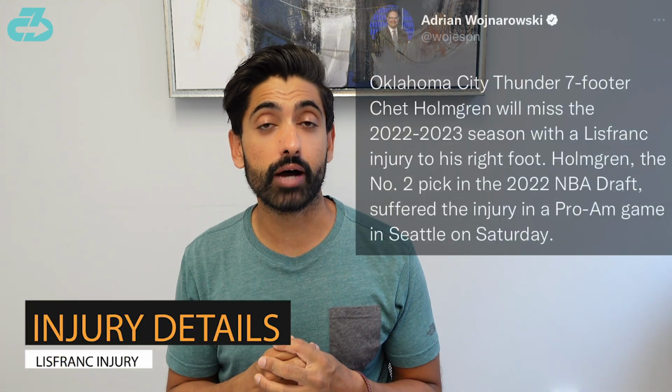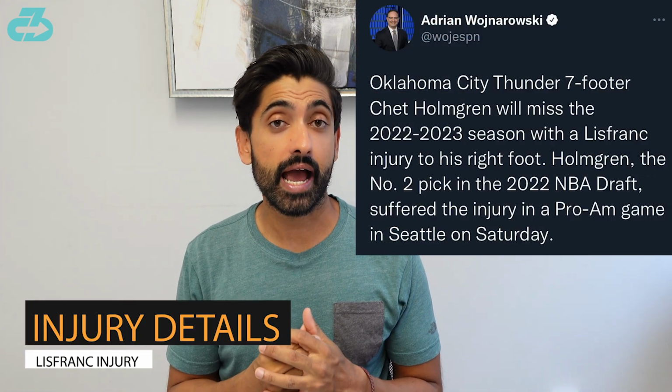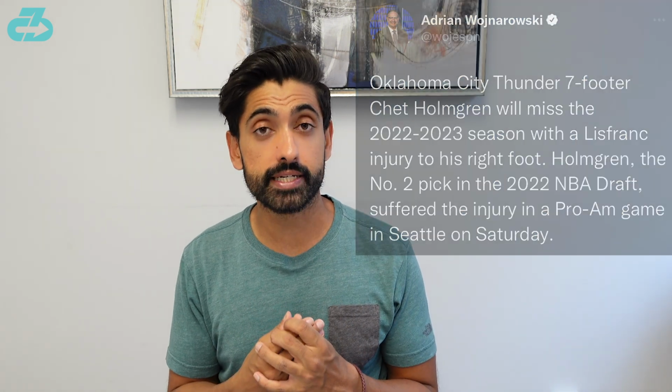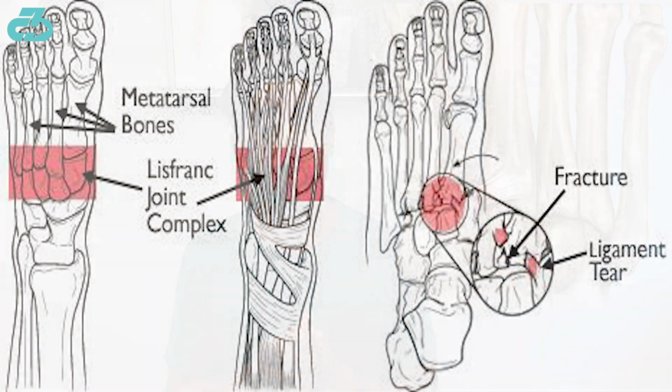ESPN's Adrian Wojnarowski reported that Chet has what's called a Lisfranc injury, which can refer to a multitude of things. It can be damage to the actual Lisfranc ligament, which runs from your medial cuneiform on your foot to the second metatarsal, or it can refer to damage all across the Lisfranc complex, which is the transition point between your midfoot and your forefoot and is a key part of stability. That can refer to ligaments and/or fractures.